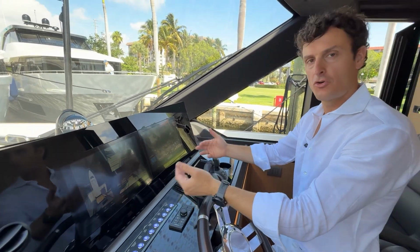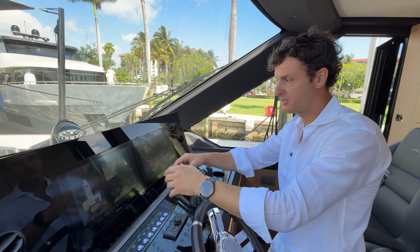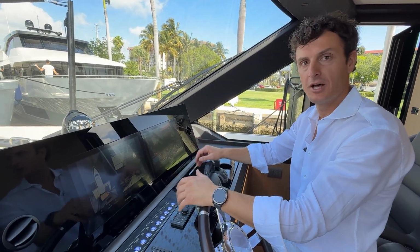And obviously the two screens are symmetrical, so you could do either on this screen or on that screen. They are two combined screens, so you could do whatever you want, set them up as you want.